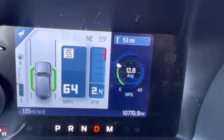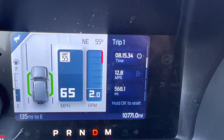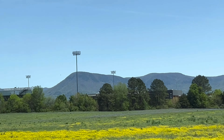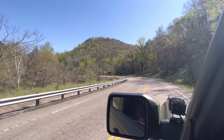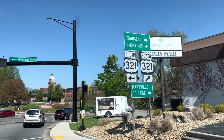I was getting close to 14 at the beginning of the trip, but towards the middle of the trip, I was getting some really heavy winds and I was getting about 12.5 miles a gallon. By the time I made it to Super Cel, it evened out. It got about 13.5, close to 14 miles to a gallon. But on the way home, I was getting pretty bad gas mileage, but you'll just have to wait to the end of the video to see what the reason was for that.